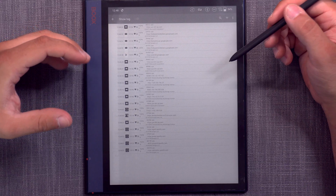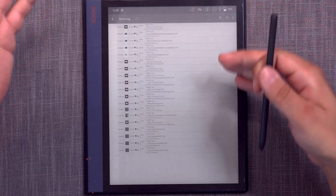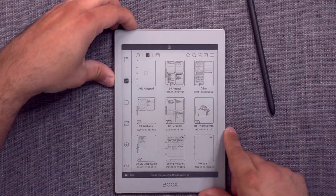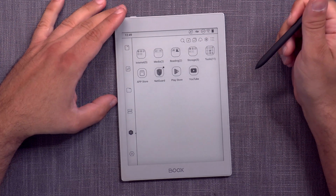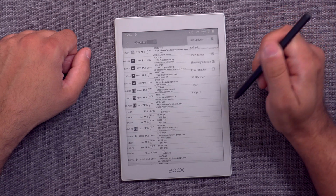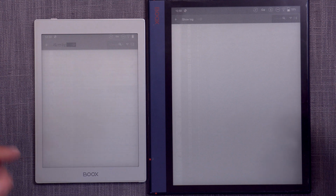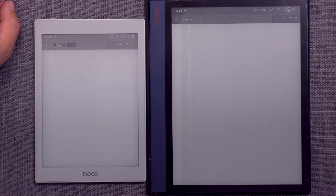This is the issue that people were mentioning, so I want to demystify it, present what it is, what it's not, and if you want to, how you can prevent it. Because if I now put on my Nova here and I go to NetGuard on it and I go to show log, and if I do a clear log and we wait a little bit, let's have them both in the frame and clear out the logs and see how they behave after a little bit of time.